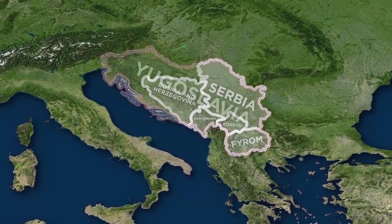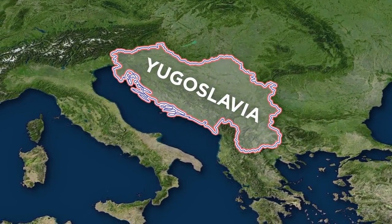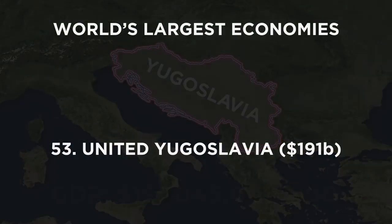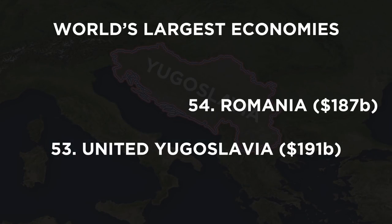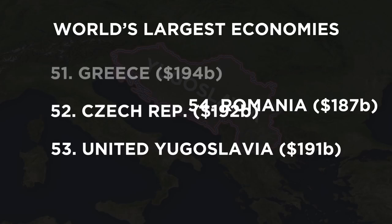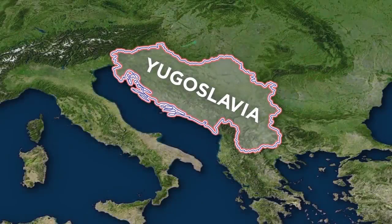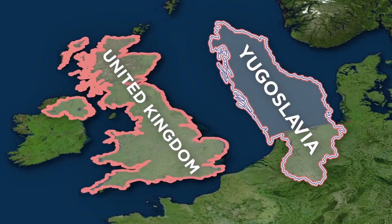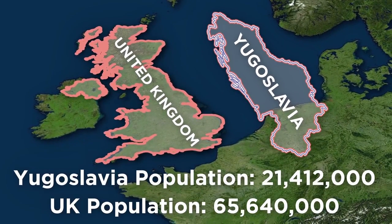The total nominal GDP of a recreated Yugoslavia would stand at $191.045 billion US, making it the 53rd largest economy in the world ahead of Romania, but lagging behind both the Czech Republic and Greece. A modern Yugoslavia would be most comparable in area to the United Kingdom, but as mentioned previously, it would only have a third of the UK's population.